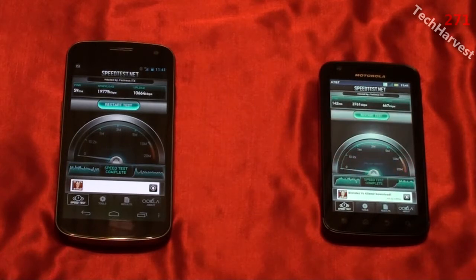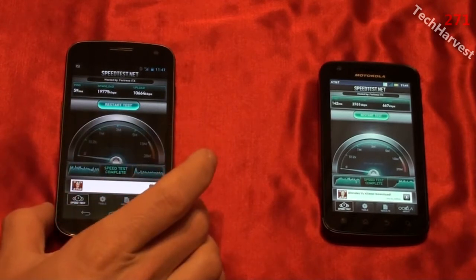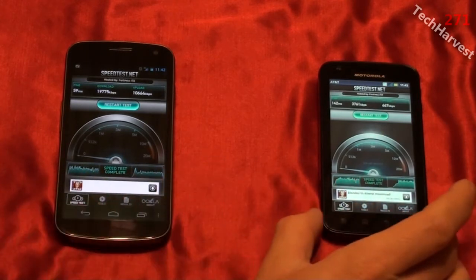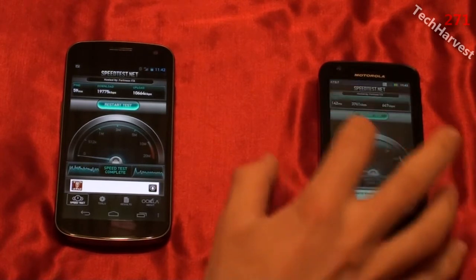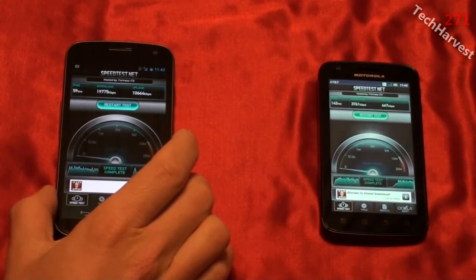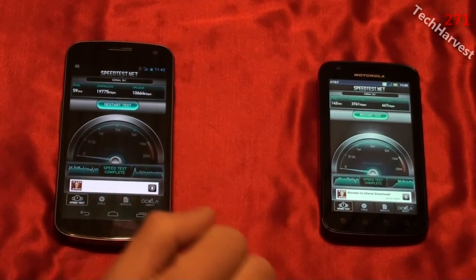Okay, let's see. We have a download speed over here on Verizon of 19,775 kilobits per second. Over here on AT&T, you have 3,761 kilobits per second. So Verizon is about 16,000 kilobits per second faster on the download than AT&T.